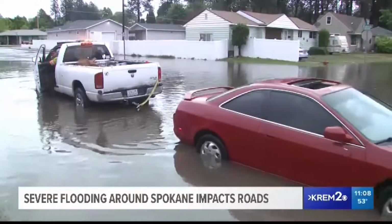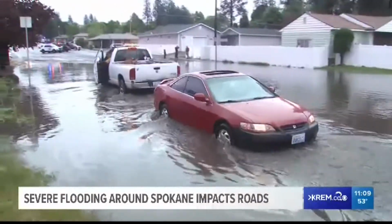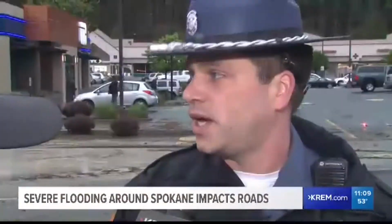When I got here, there were several cars, basically, that were stuck in the water. A couple of them, everyone was able to get out, but they had to ditch their cars there in the roadway. And then we actually had some kayakers show up and give us a hand with clearing the cars, making sure there was nobody else in there.